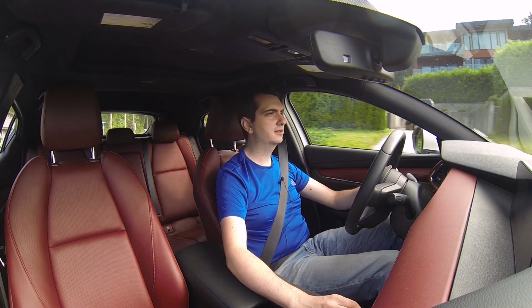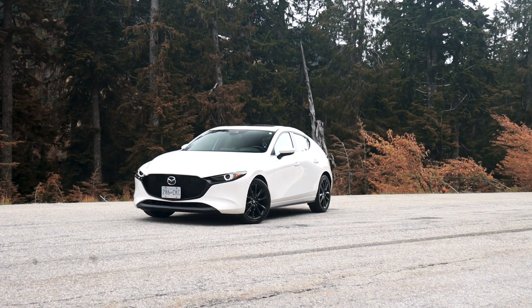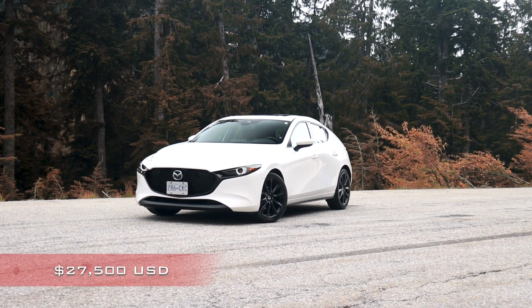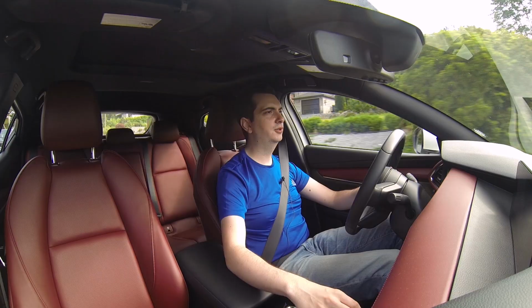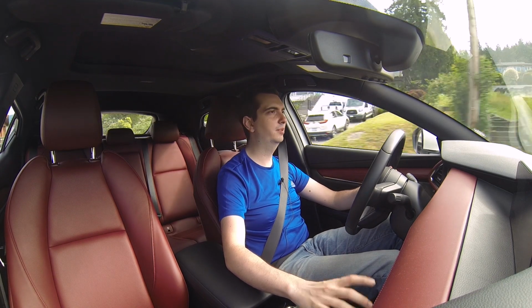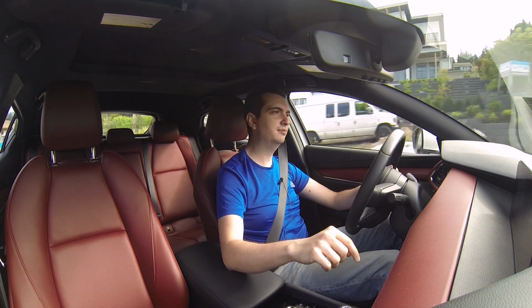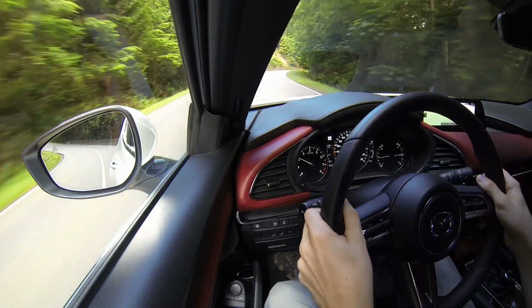The 2020 Mazda 3 Sport starts at just over $21,000 Canadian and can go all the way up to just under $29,000 Canadian. That's for the front-wheel drive manual version. If you want all-wheel drive, then add on about another $2,000, but then you can only have it with a 6-speed automatic. You can't have manual and all-wheel drive, it has to be front-wheel drive.